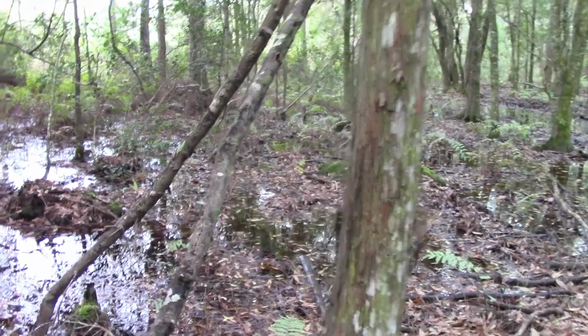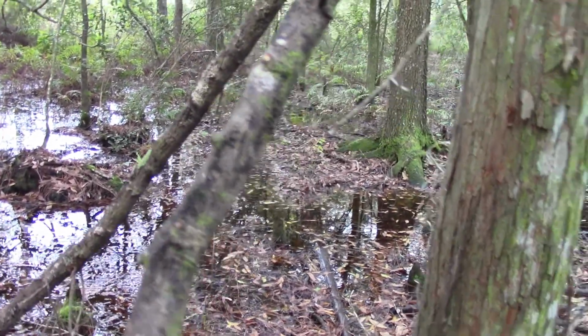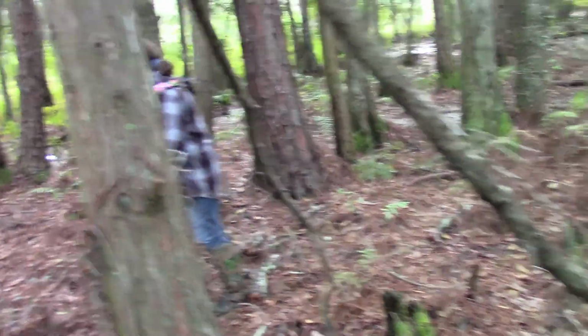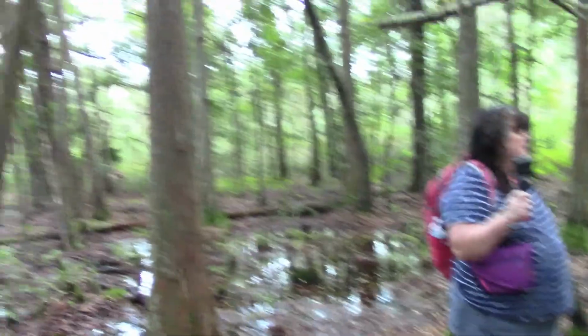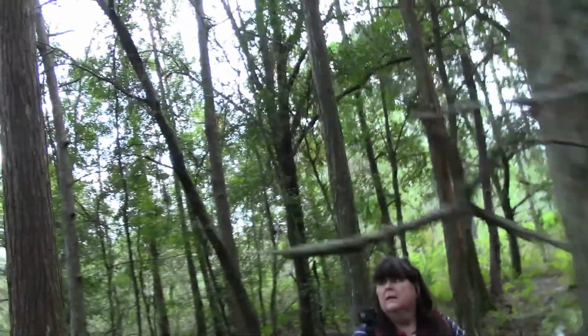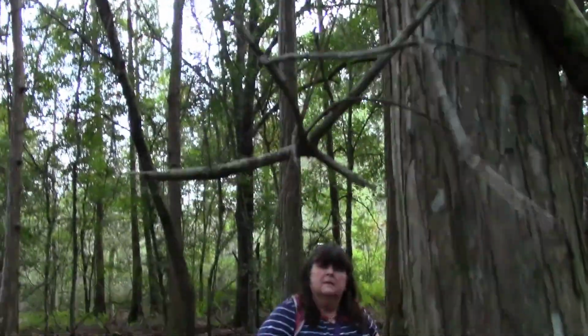How did that happen? It looks like they pushed it over to keep it out of the way as they were walking. Is there scraping? That's mold or something. This makes no sense because this is secured behind this. I think that's mold. Yeah, it's been pulled around.